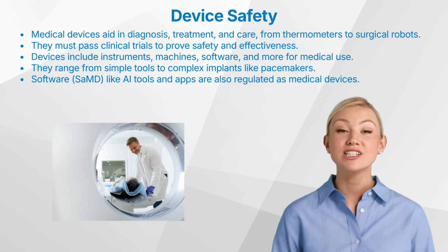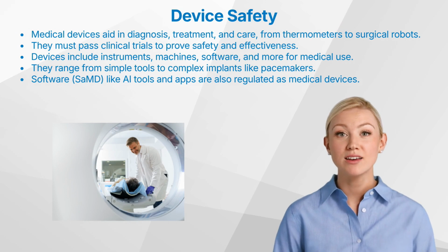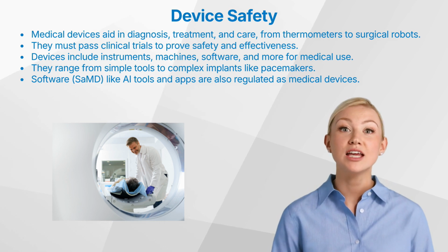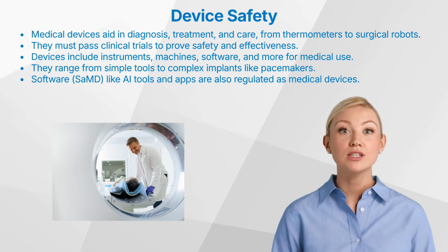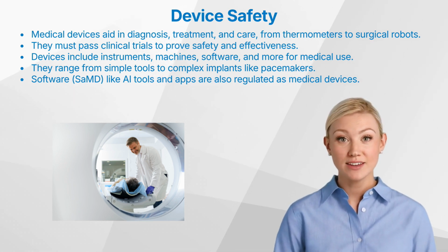Let us start with understanding what medical devices are. In the fast-evolving world of healthcare, medical devices, from simple thermometers to complex robotic surgical systems, are critical for diagnosis, treatment, and patient care. But before these devices can reach hospitals and patients, they must undergo rigorous clinical trials to ensure their safety and effectiveness.